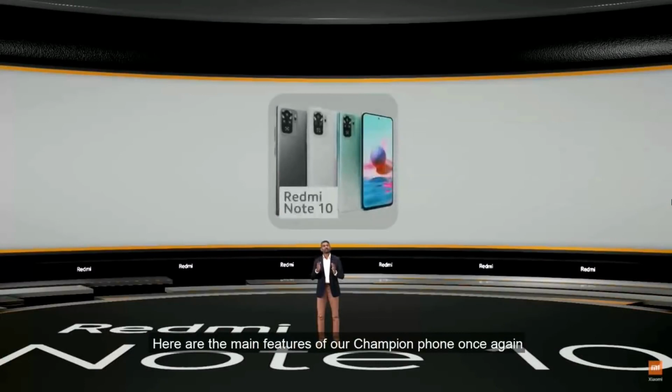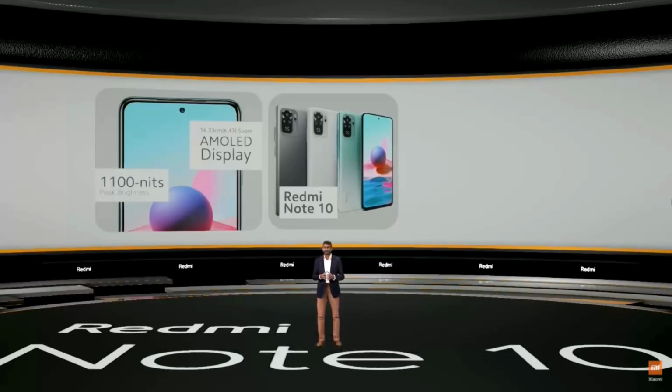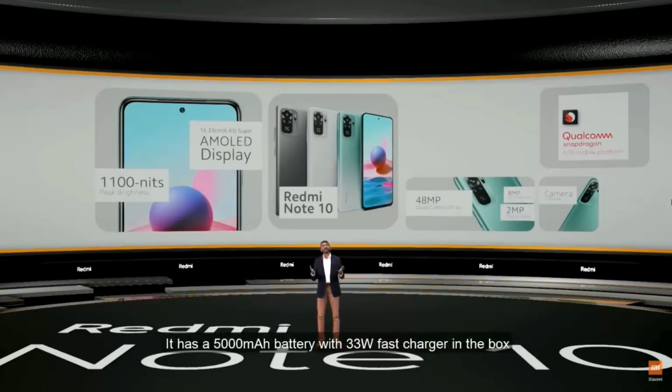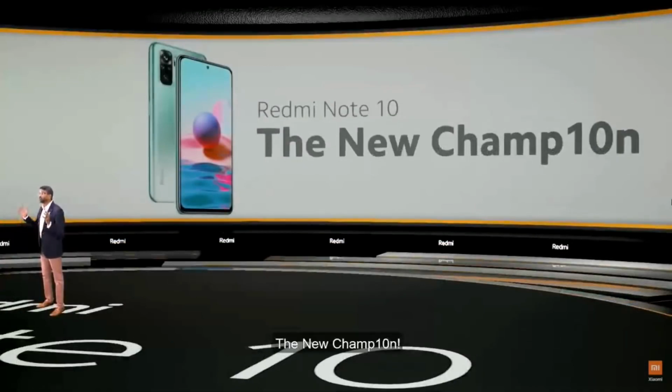Here are the main features of our champion phone once again. The Redmi Note 10 has a 16.33 centimeter, which is a 6.43-inch, Full HD Super AMOLED display with a peak brightness of 1100 nits. It has a 48 megapixel quad camera setup with a Sony IMX582 sensor, also supporting ultra-wide and macro lenses. It comes with India's first Qualcomm Snapdragon 678 processor and Adreno 612 GPU, which lets you watch, game, and record at your heart's desire. It has a 5000 mAh battery with a 33-watt fast charger in the box. Presenting the Redmi Note 10, the new champion.